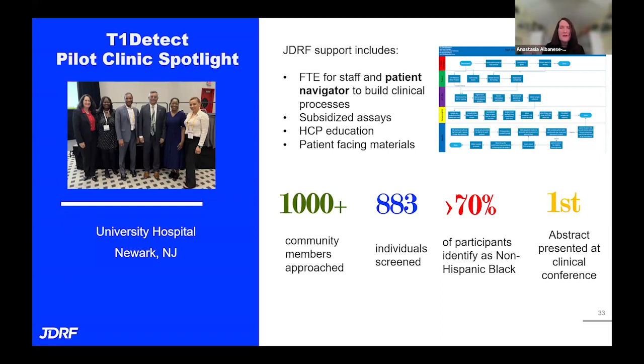How do I book the appointment? Who collects the sample? How do I send it in? What do I do with the results in the electronic health record? So lots of details. We are funding from the JDRF side a patient navigator. People cannot build a new clinical process during their lunch hour or at night or on the weekends. So we are funding somebody to support building this clinical process.